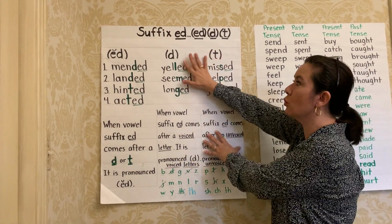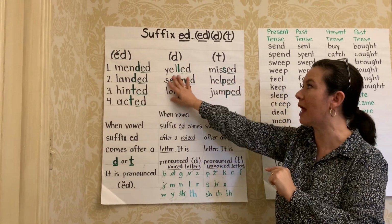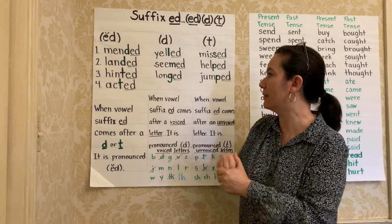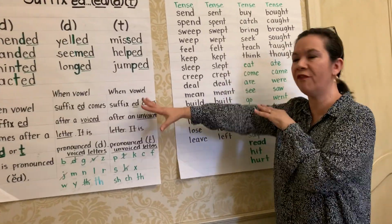When I give you dictation exercises in Set B when school begins, that's how you will do it. I'm going to give you only words like this. No matter if you hear D or T, you're going to write ED. And of course, if you hear the ED, you're going to write that. I just want to give you some words that don't follow that.